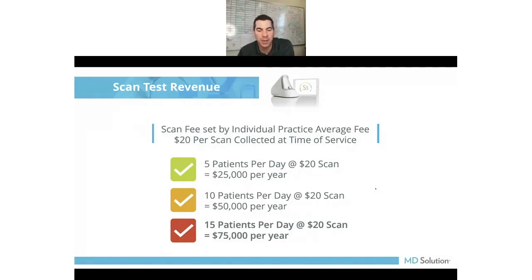So when you can couple a product with a test, not only are you going to provide more value to your patients, but you're going to bring in a whole revenue stream, and you're going to keep those patients more connected to your practice because you can validate that what you're doing is making a difference.